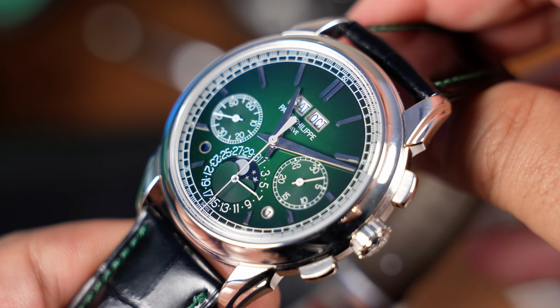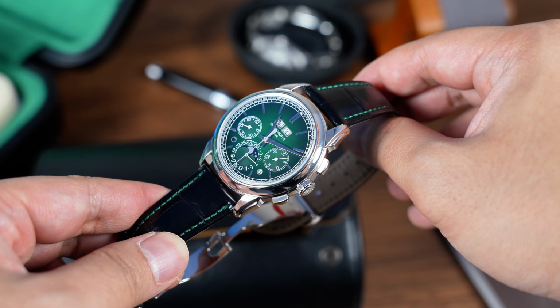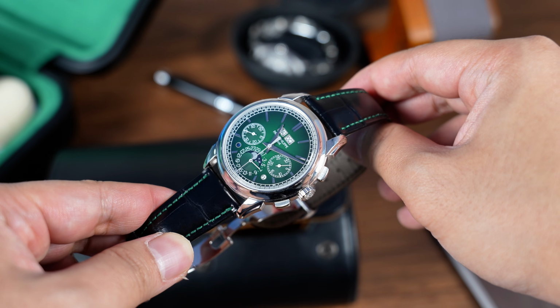It feels good because you do feel the weight, but you also know that you look down and you see a bloody complicated watch on your wrist. And you know what? I know some people don't use a chronograph and some people don't even set the time correctly, but in short, when you look down, you see all this complication, it is pretty damn sick.